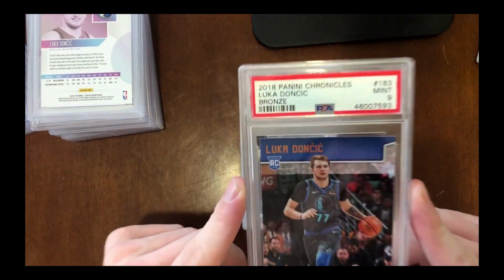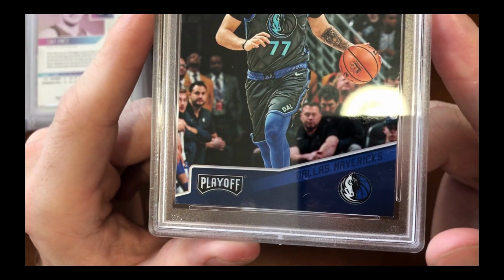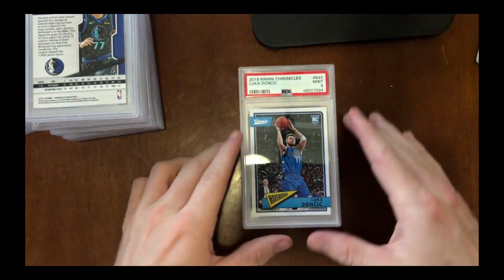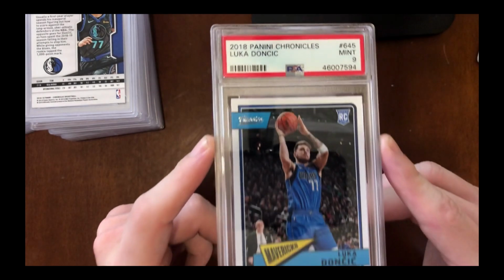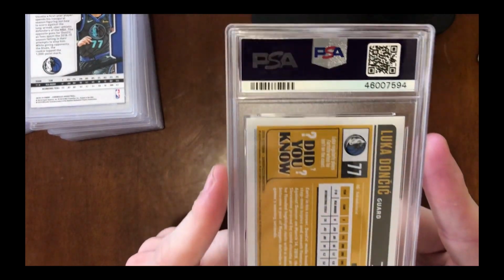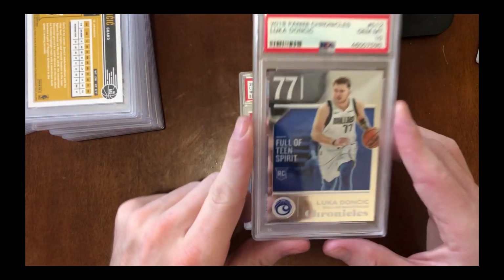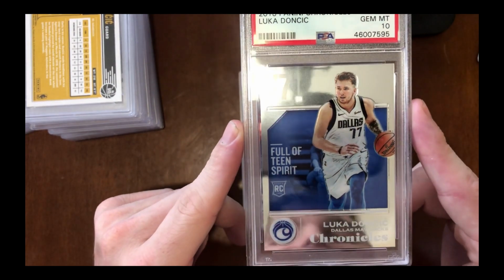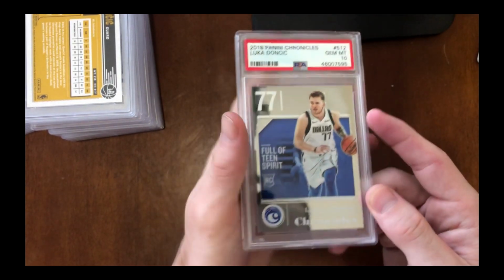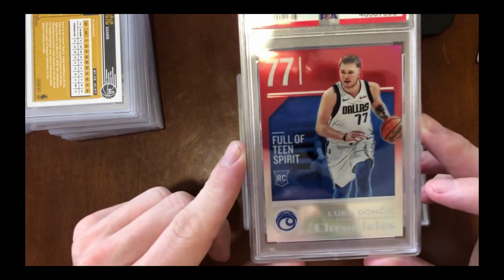So next up is a Panini Chronicles Bronze. This is for the regular playoff set, and I knew this one was going to come back at 9. It has a corner ding right there, but not many of these graded, and I just wanted to have one of those slabbed. So it came back at 9. Then we have a Classics. So this is the Classics rookie that came back at 9. And that Classics rookie looks very, very clean. Man, some of these 10s had to earn it. They really had to earn it. All right, next up is the Teen Spirit Chronicles PSA 10. Super sharp looking card. Very tough to grade due to the surface. Surface on these is painful. And next up, we've got its big brother, but womp womp. It came back a 9.